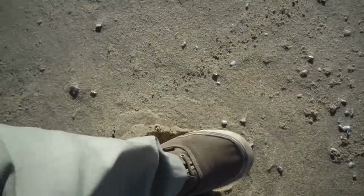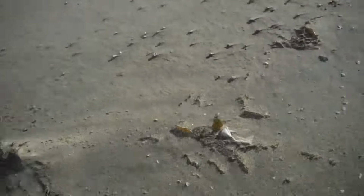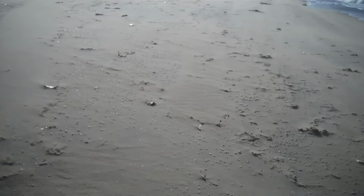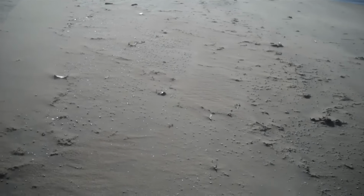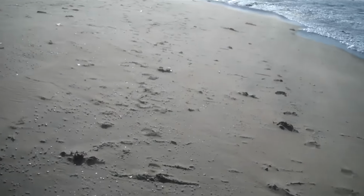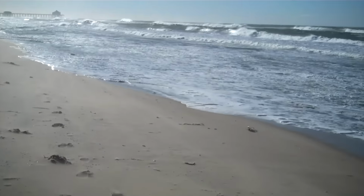My foot sinking in. So, this beach. Yeah, I thought this was kind of a trippy situation. Look at the ground here with the sand flowing from the wind. When a big gust kicks up, it looks really neat. Of course, I'm probably blocking the majority of it. There we go. Along the top there. Wow.